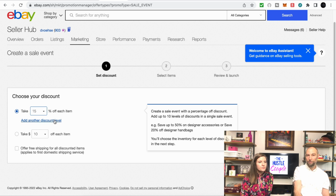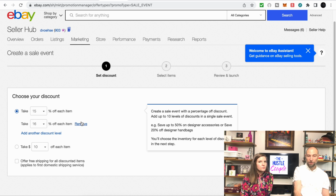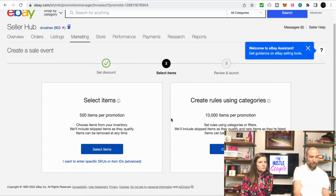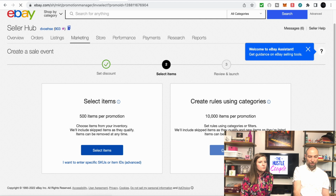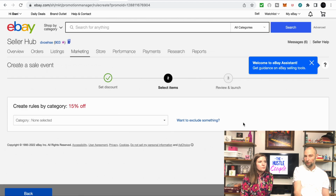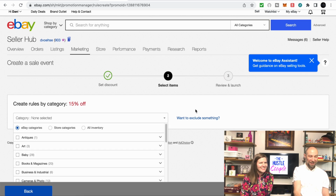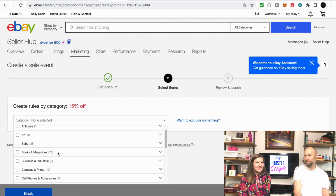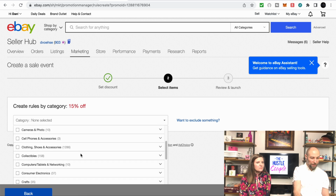If you want to create multiple levels, you can, so if people buy multiple things, they get a higher discount, but we choose not to do that. Then you click select items. We are going to select this option over here, create rules, so that we can filter out certain categories that we don't want to include in the sale, or if there are specific items, we can exclude them individually also. We usually like to exclude a couple of categories from the sale: any food, any health and beauty products, stuff like that. You do that here.